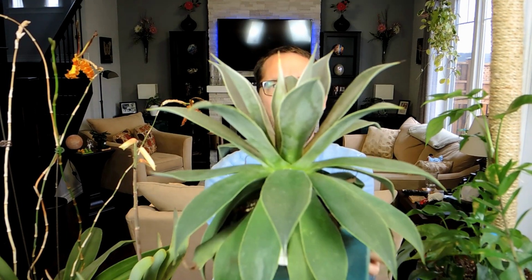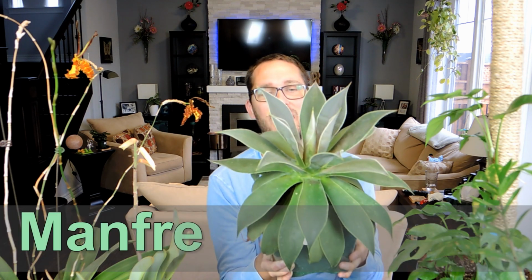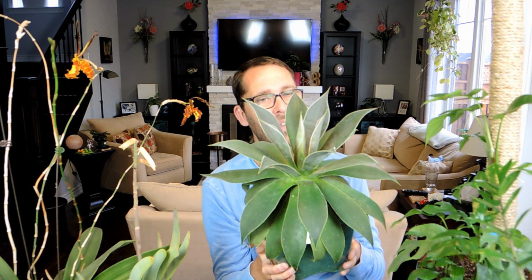So, right. Next one. This one gets forgotten all the time for me. But this one is a Manfreda. It's a cross between an agave and, oh, I can't remember what the other one is. It starts with an M. Anyway, I'll post it down below. This is lavender. I should have done my research before this one. Lavender something. I'll put that down below as well.